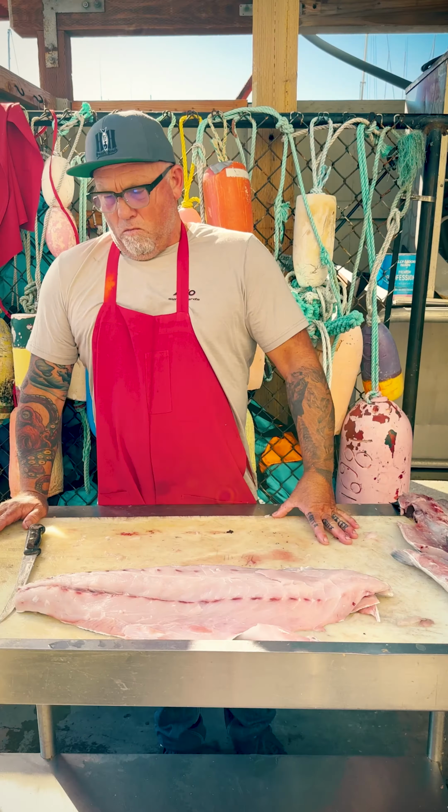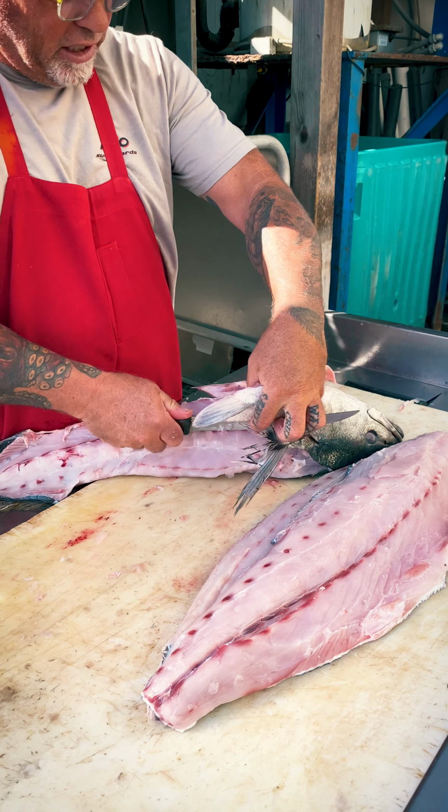Sometimes I'll get into a kelp bed and you can hear them everywhere, but you won't see them. That's another part of being a white ghost. The Japanese name for them is the fish with ears. So they actually have an ear bone.